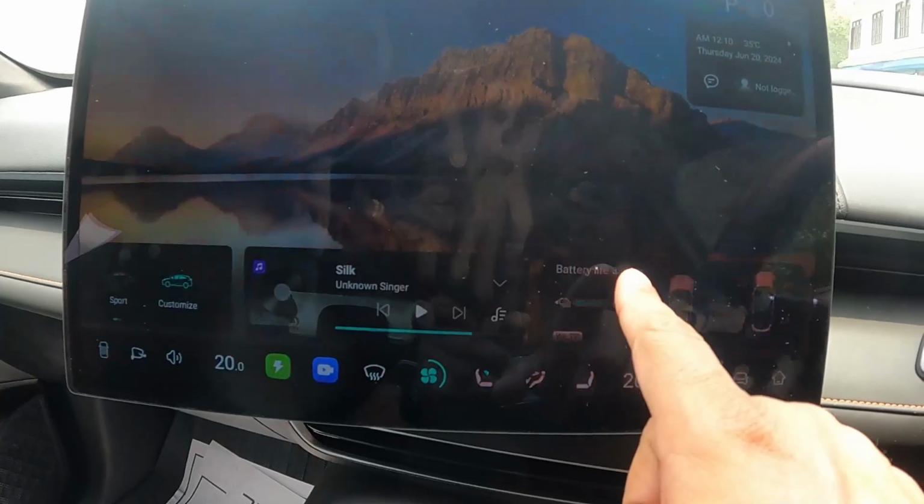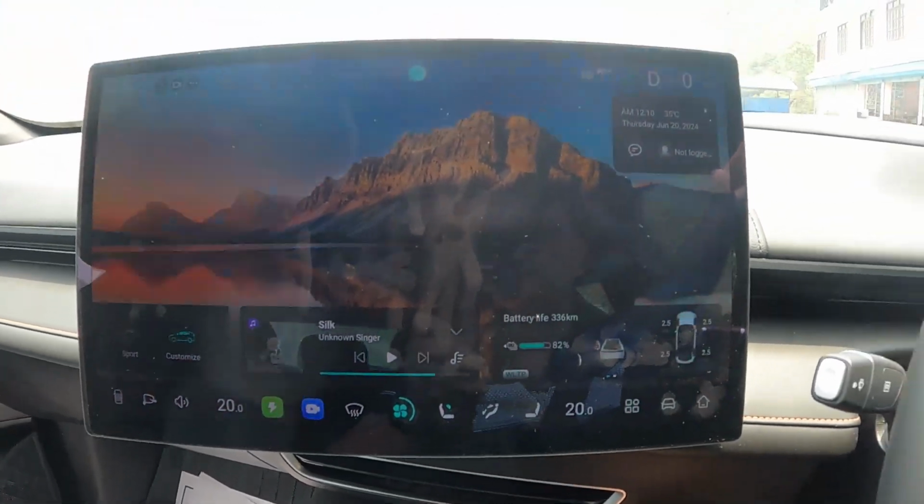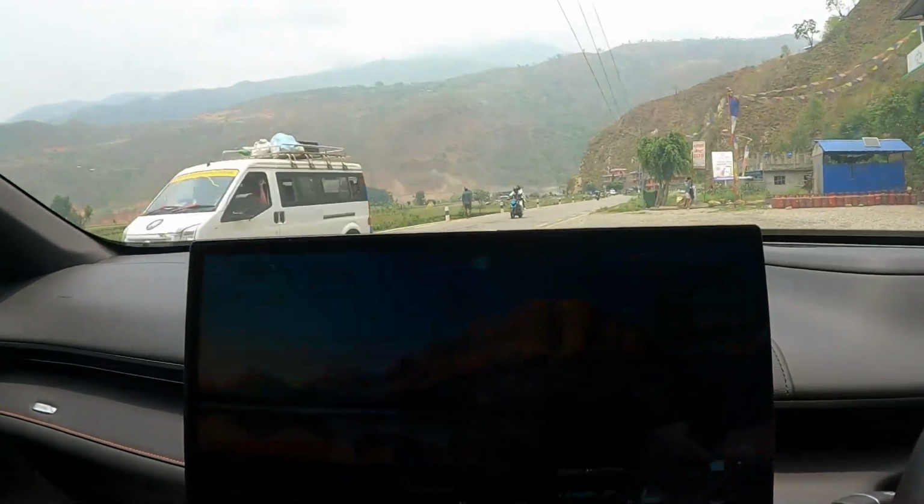336 kilometers of driving range with 82% of battery remaining with me. Let's do it!